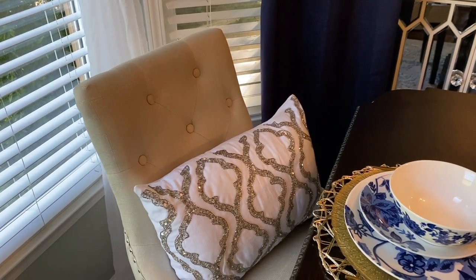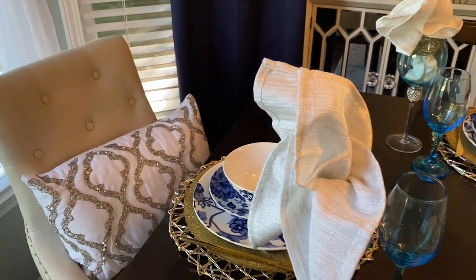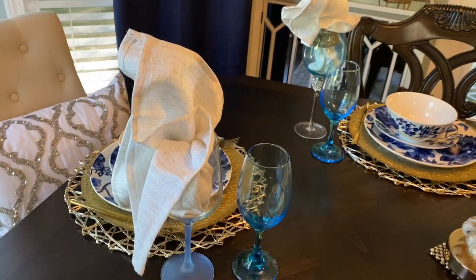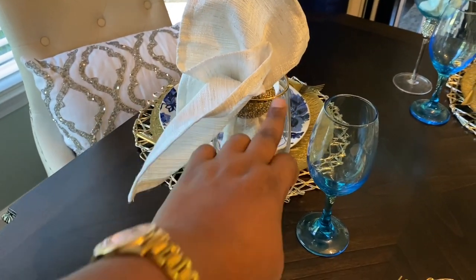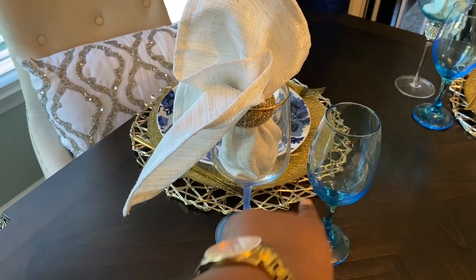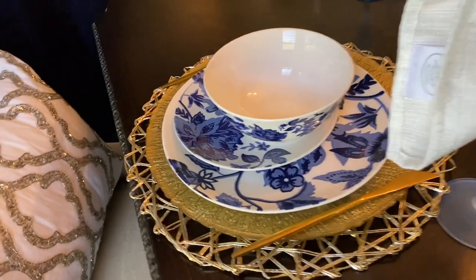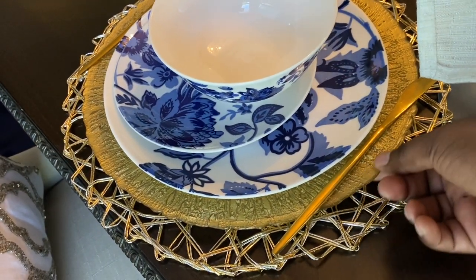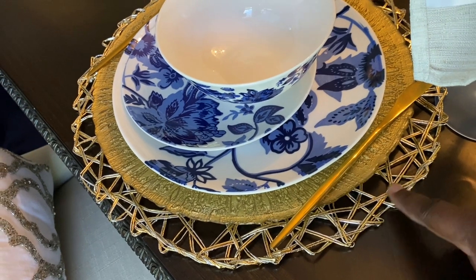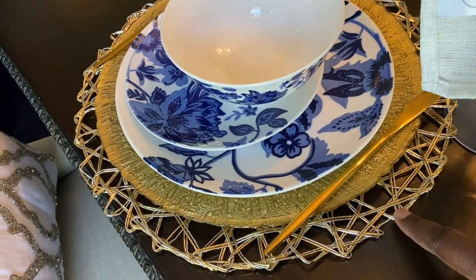The pillows I picked up from Burlington about 2 years ago. These beautiful glasses I have on the table are from Home Goods. These I got from the Dollar Tree. And the plates, guys, I picked up at the Dollar Tree as well. The charger is from Home Goods. The placemat, I think I picked this placemat up at Ross, you know.